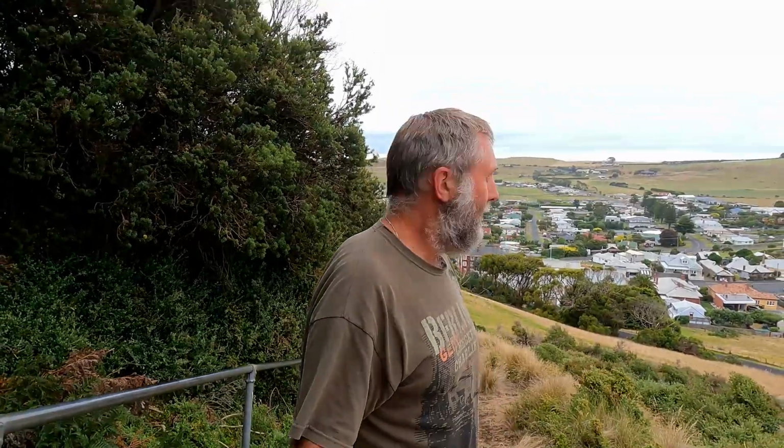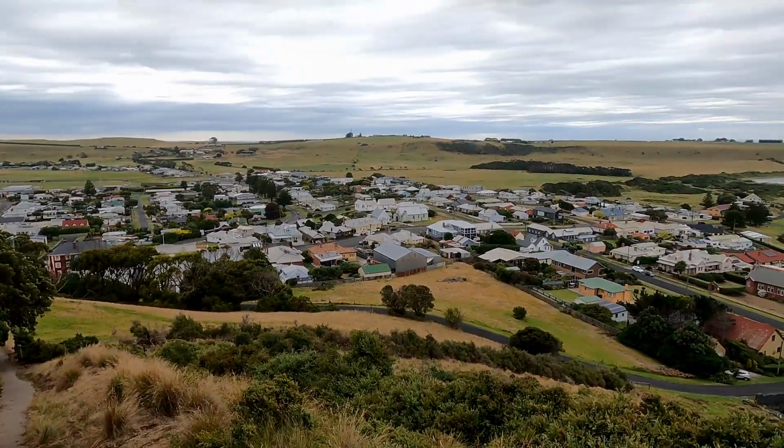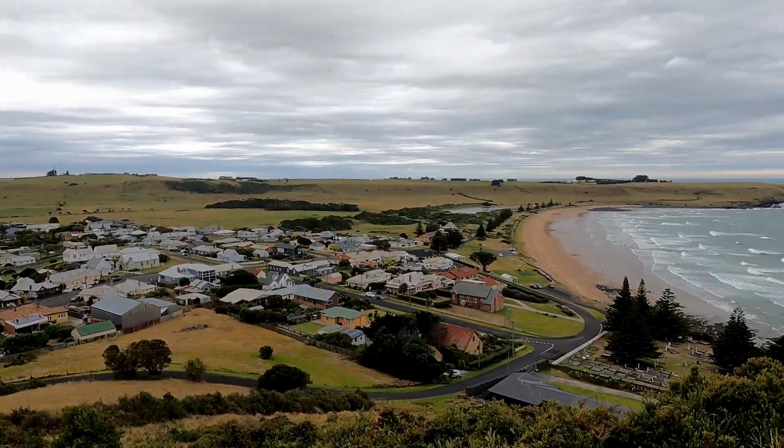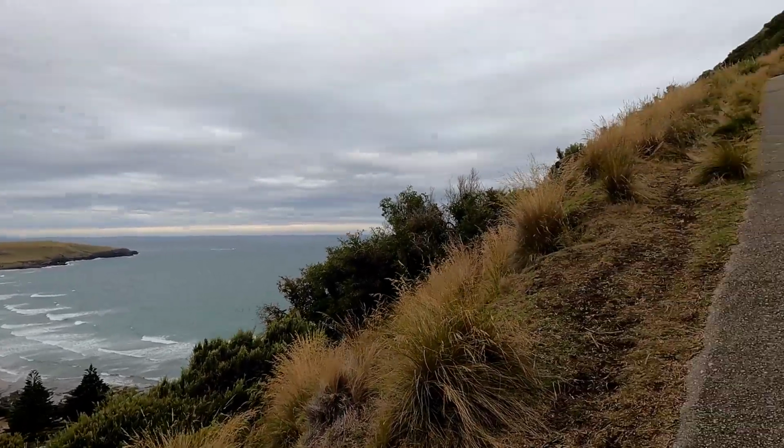Well, I'm about 20 meters in and my legs are caning. Feel the fire, feel the burn. Oh yeah, this is a very steep track, and yeah, feeling that in my legs. But the view, wow, the view's amazing. Let's keep going.